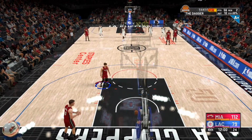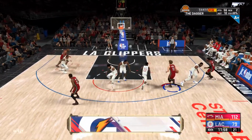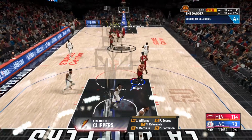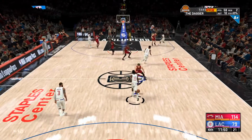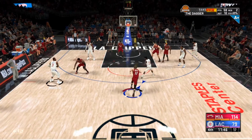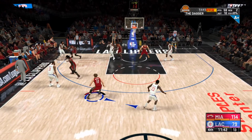And with the fourth quarter upon us, time is running out for this game to become competitive. We've got Williams. Patrick Patterson is out there with Marcus Morris. Then it's Paul George. It's Zubac in at the five, down low. That's who's out there for the Clippers. Morris outside. In the corner, George with it.